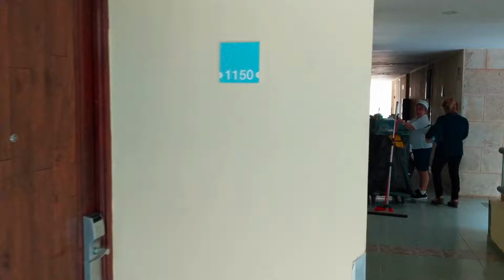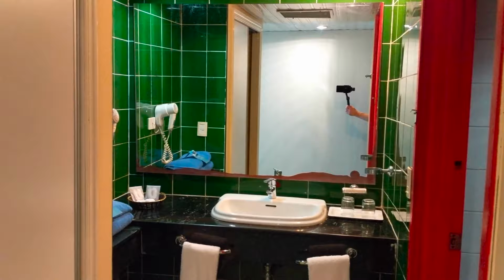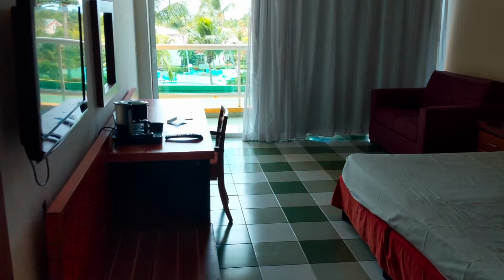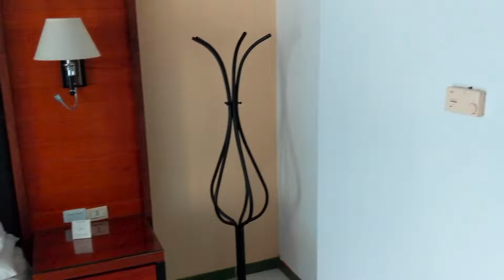Let's take a look at the room where I was staying. The air conditioner works very well, even though I didn't have to use it that much, as it was not so hot in Cuba. There's a closet here to hang all your clothes. The bed was fairly comfy. There's the AC unit, which was working quite well.